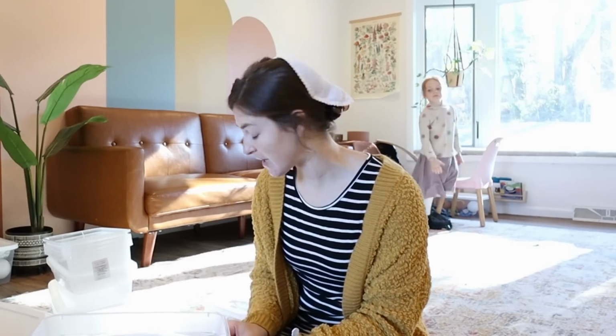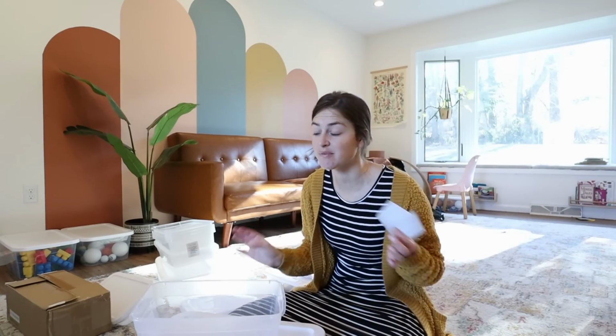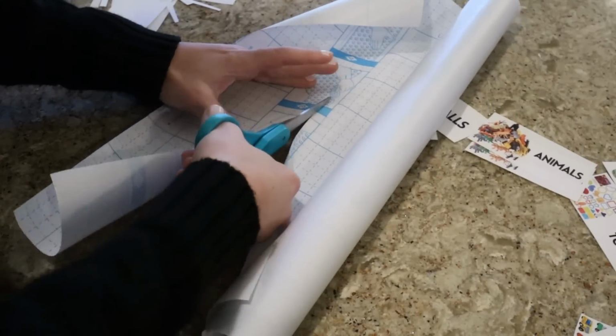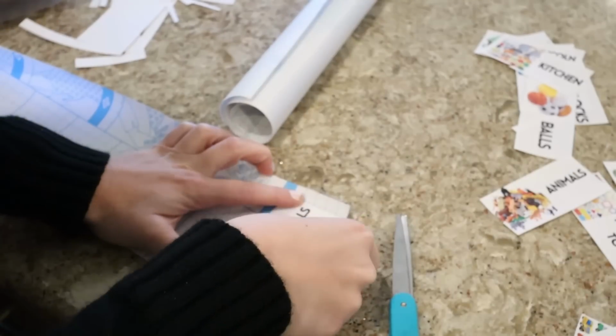And the way I'm going to keep them there, you could make fancy, pretty Cricut ones, which I would love to do, but then it wouldn't work for the kids. And that's the whole beauty of this system. It's got to work for the kids. I bought a roll of contact paper and I'm using that as my adhesive. I'm just going to cover up the paper with the adhesive and it'll work as tape.